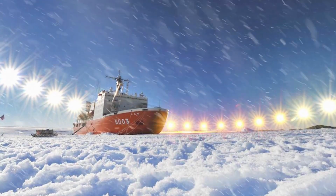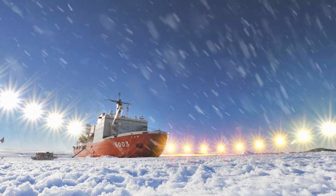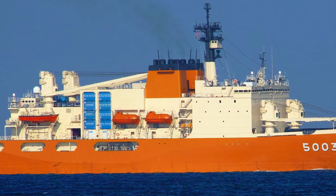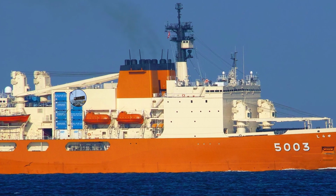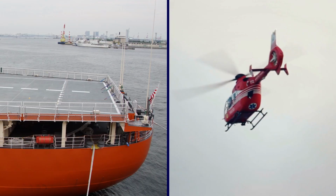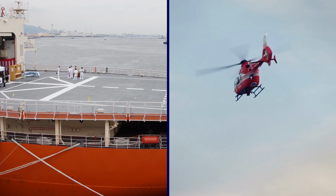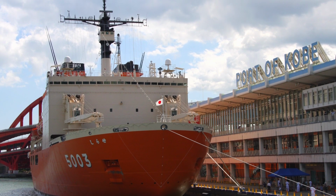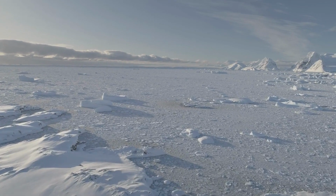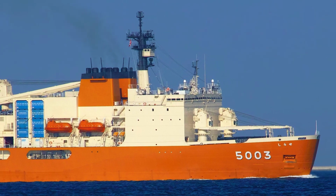Shirase's main mission is to support the Japanese Antarctic Research Expedition, JARE, which conducts scientific research in Antarctica. She transports personnel, equipment, and supplies to and from the Antarctic Kiowa Station and Dome-Fuji Station. She also serves as a mobile base for helicopter operations and oceanographic surveys. Shirase is one of the most advanced icebreakers in the world and plays an important role in Japan's contribution to Antarctic research. She is also a symbol of Japan's spirit of exploration and discovery.